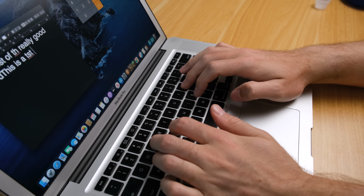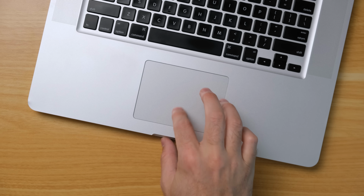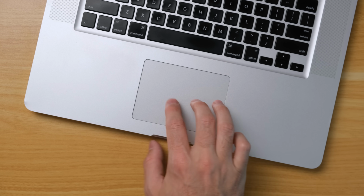Even after a lot of use, the keyboard is still great to type on. Apple really made these MacBooks great for typing. The trackpad is also very usable. You know it's a good pad when you don't feel the need to use an external mouse.